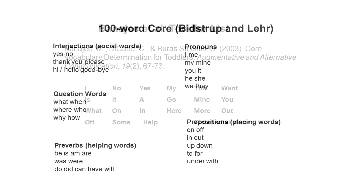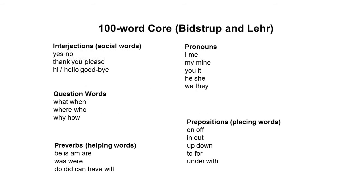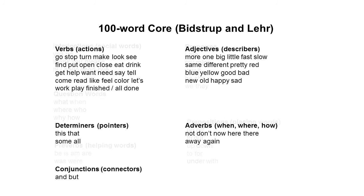I have one last example here, which is a 100-word core list from my colleagues, Kara Bidstrup and Janet Leah, who have put together this 100-word suggested core list. They broke it down into interjections, pronouns, question words, and so on, but there are 100 of these. The other interesting thing to bear in mind is that if you look at a number of these different lists, and this list is based on other lists, it's not surprising to see that they all start to look very similar. But of course, you'd be more concerned if they didn't. Right, because they should look similar, because they're now looking at some sort of core that fits everybody.